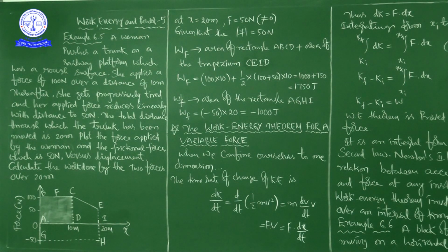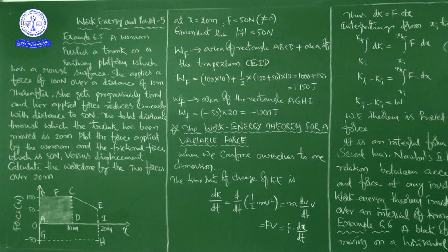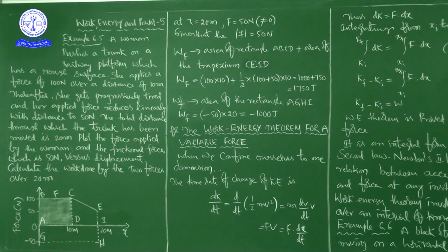That is very important, because sometimes I talk about distance. The definition of work is the product of force and displacement, not the distance, right? But here I am talking about distance, so you should understand the difference. Distance is the actual length of the path travelled by a body, whereas displacement is the shortest distance from initial position to final position covered by a body, right?